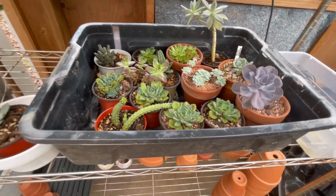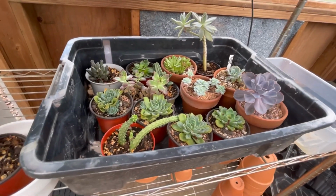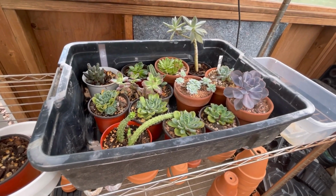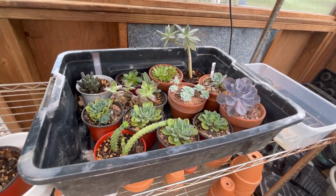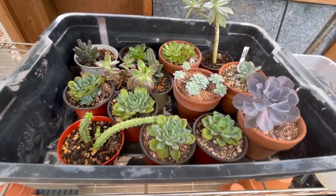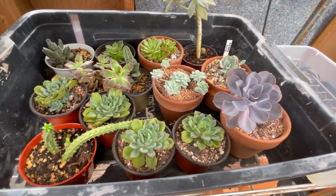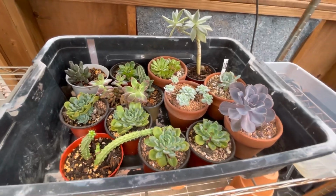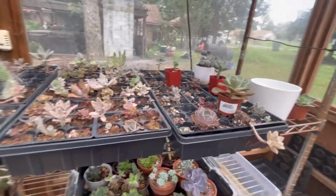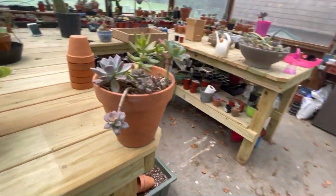So this is how I do my water therapy. I know some of you guys will disagree with me and say you have to take the plant completely out and just put the clean roots in there, but I'm sorry, it works for me. All these had horrible wrinkles on them before and they look great, so I'll be pulling those out sometime. And then here's one of my areas with lots of little baby props. And then that's pretty much it.